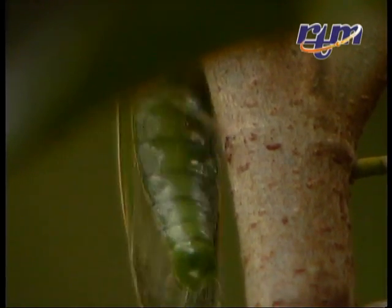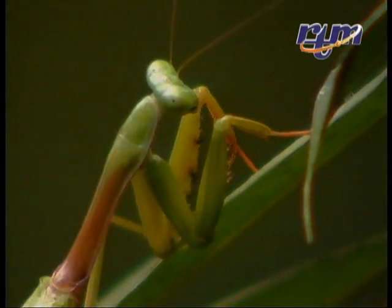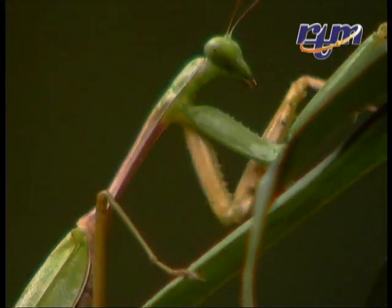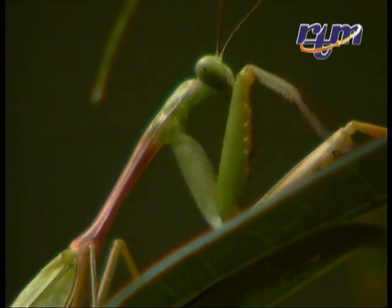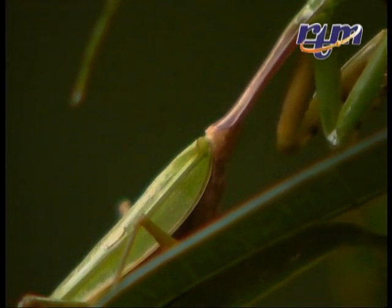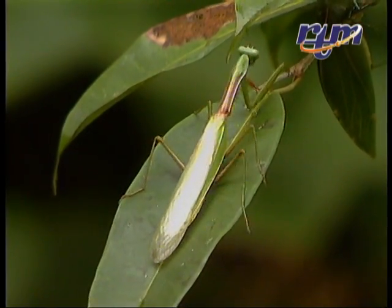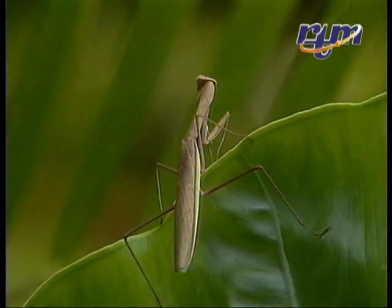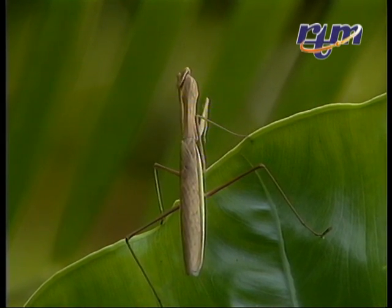The mantis is one of the 800,000 species of insects found in the jungle. They are found on the leaves and woods, blending with different colors of the environment. Green on the leaves and brown on the branches. Their enemies are the lizards and birds.